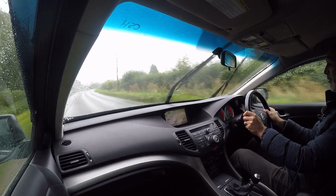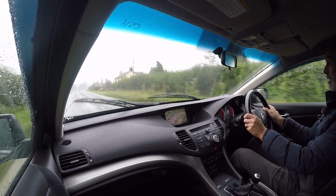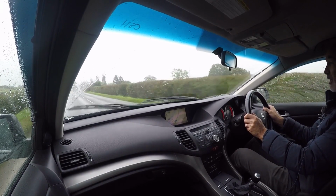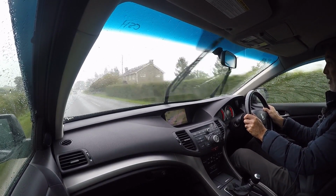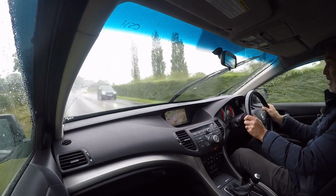So coming to the car itself, engine, as you'll expect, starts absolutely instantly and settles to a completely smooth, even idle. There are no warning lights on the dashboard at all relating to the engine or any other part of the car, I should say.